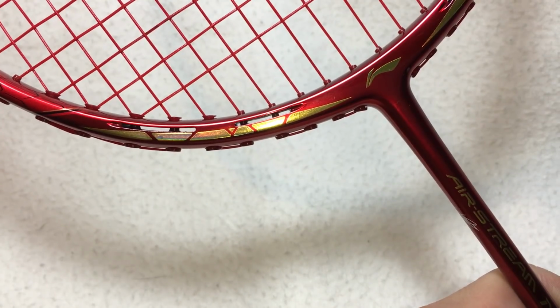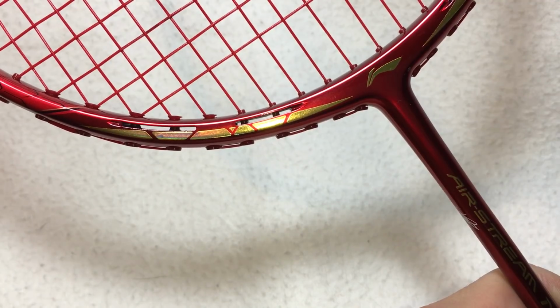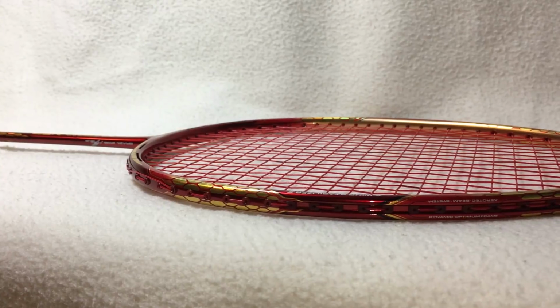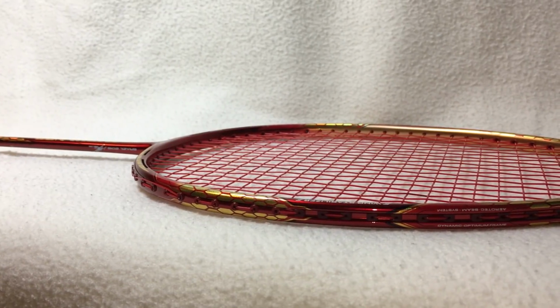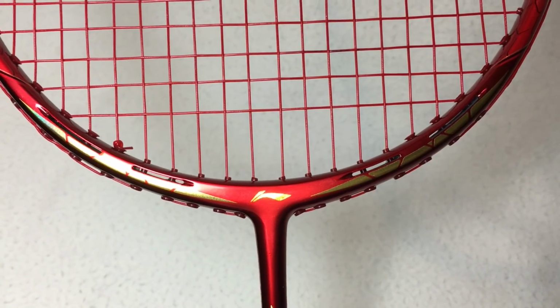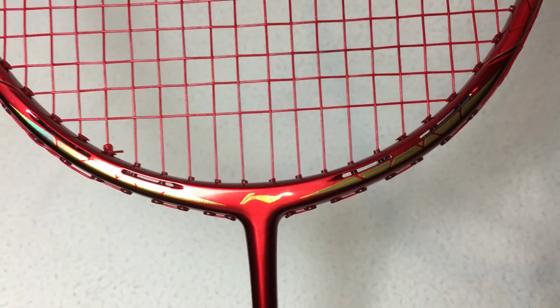As you move down the racket slightly a bit more, you can see that scaly golden shimmery thing. And then on the bottom of the racket, you have the Airstream holes, which are part gold and also part red. If you look on the inside of the racket frame, you can see that the golden color is slightly less shimmery and more dulled down.